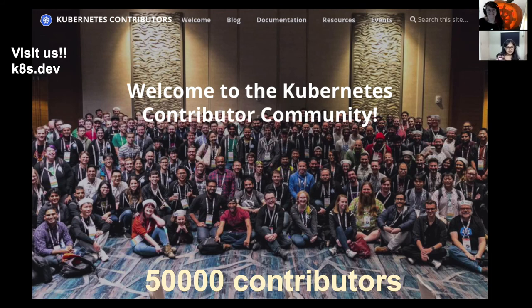So like Paris mentioned, our community is huge. And this year we've crossed a very important milestone. We have 50,000 contributors to the Kubernetes project now. And all of these 50,000 contributors now have an identity. We have a special website just for Kubernetes contributors and how they can get started. And you can find all the future artifacts, our past artifacts, our pictures, our resources, our blog posts, our events, all at k8s.dev.